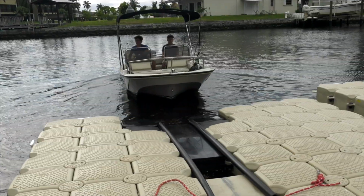And the other thing is really just being able to build your own dock. It's almost like an erector set. You can sit down, map it out, and build it on a grid, and you can really just put together the exact docking configuration that you want to have.